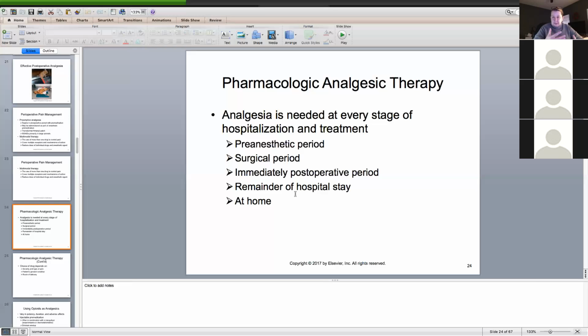At VCA, our protocol is after surgery, they're on their CRI. So usually when they come out of surgery, say at 3 o'clock, they're on their CRI overnight. And then when it gets to be in the morning, because we're a 24-hour hospital, between like maybe 2 and 4 a.m., they start to turn the drip down. They start to decrease the drip.